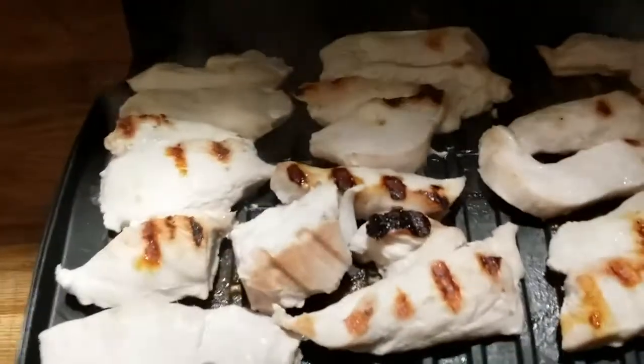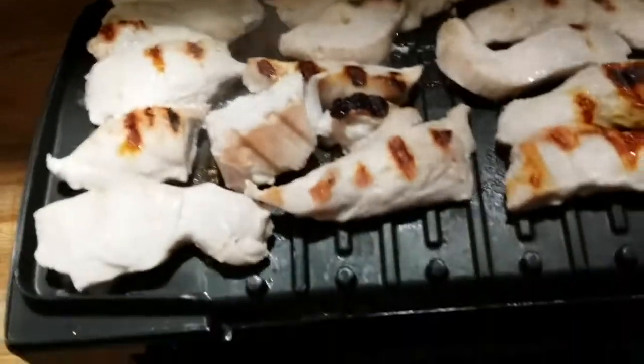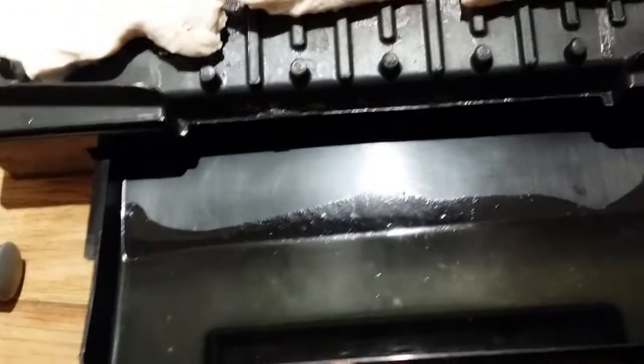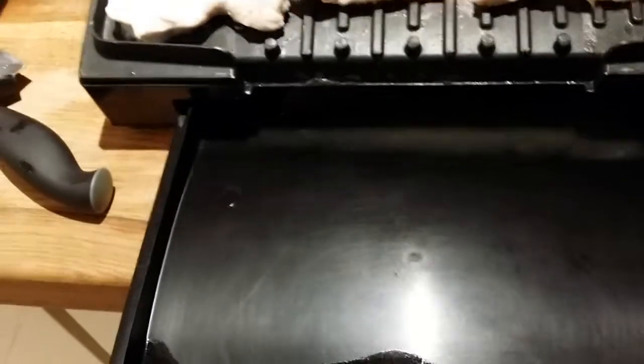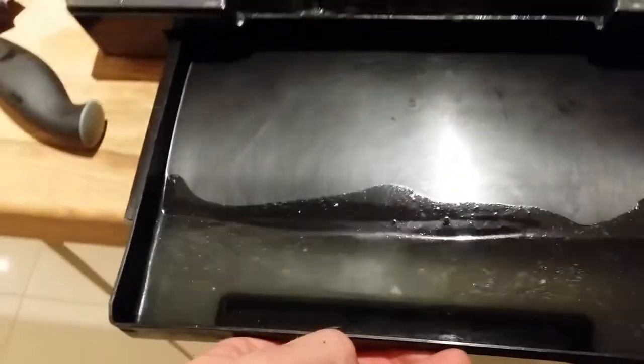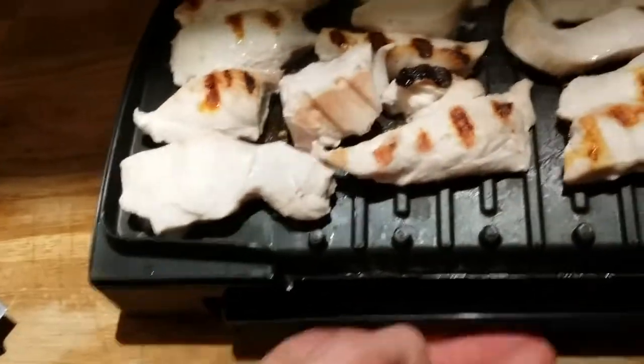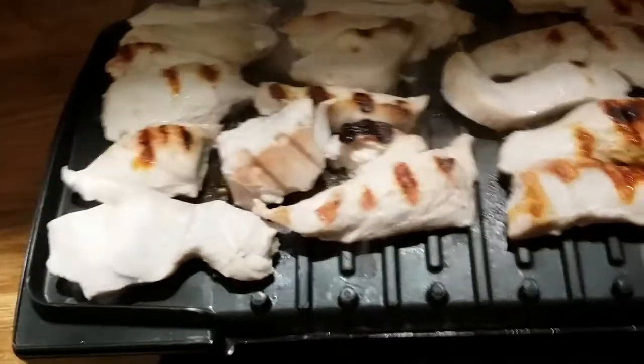Alright, so all of this is cooked chicken. And down below you can see in a tray all that fat and some water. And if I'm going to leave it for 1 or 2 days, it's going to be nasty, you know. So yeah, this is how much fat you get from a chicken.